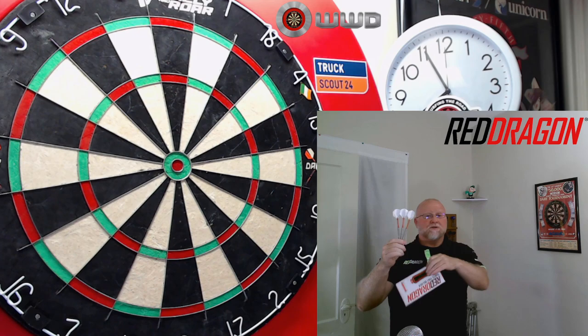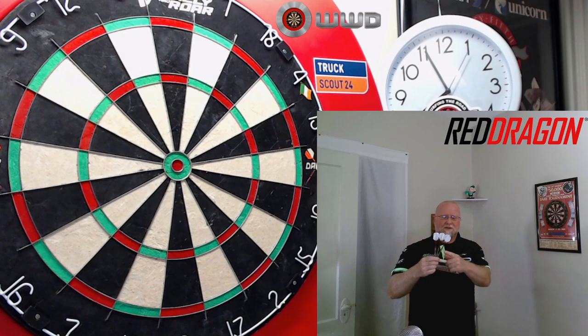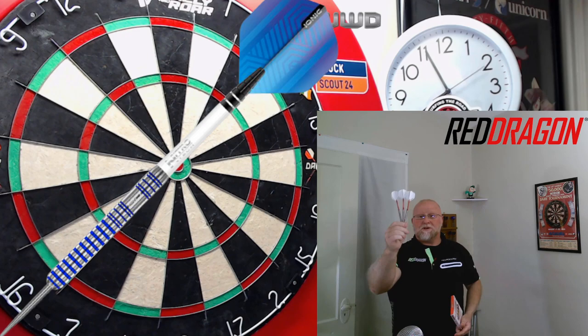Obviously, Red Dragon, they made a new model. I think they got the blue painted rings, whatever. Not a fan of those because these are the barrels he uses.